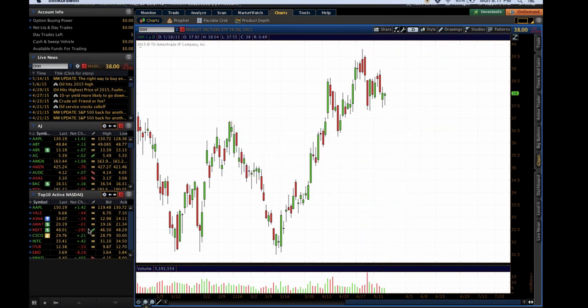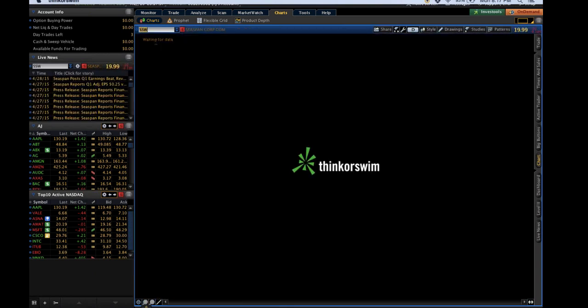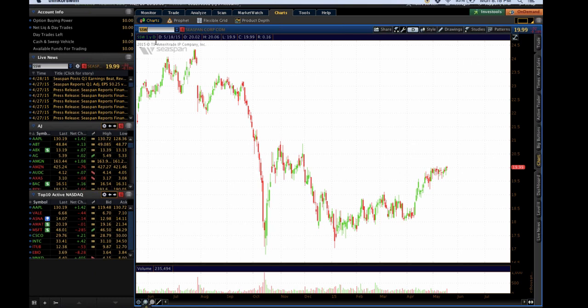Does anyone want to use another stock symbol? Anyone? First one come, first one served, right there. Who's going to type in a stock symbol? Okay, SSW. Wow, Ron's fast. Okay, let's put SSW in there, and let me look for a key support level.